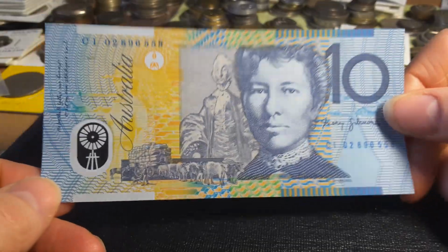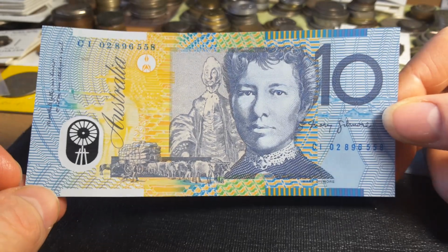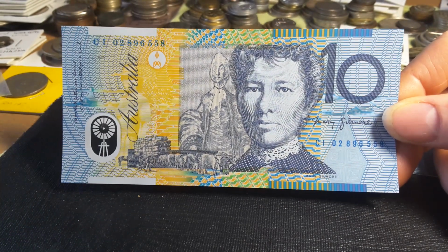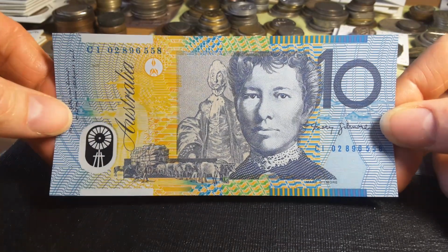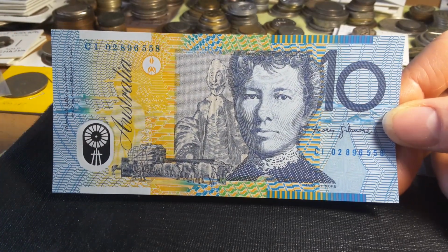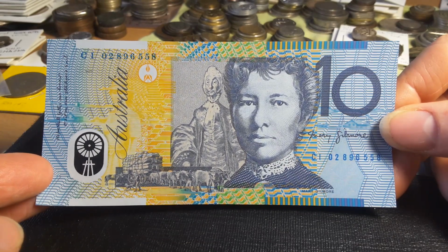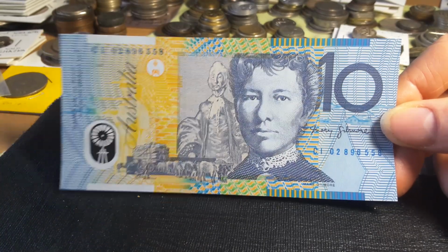I did collect these from circulation. Most of my banknotes in the polymer series are from circulation, unlike the paper ones which I had to purchase. It is quite a beautiful banknote, better than the current polymer series that were introduced in 2017. You don't see these in circulation that much anymore. It took about 2 years to remove most of them, unlike the $50, which has still been 1.5 years, and a hell of a lot of banknotes are still the old series.